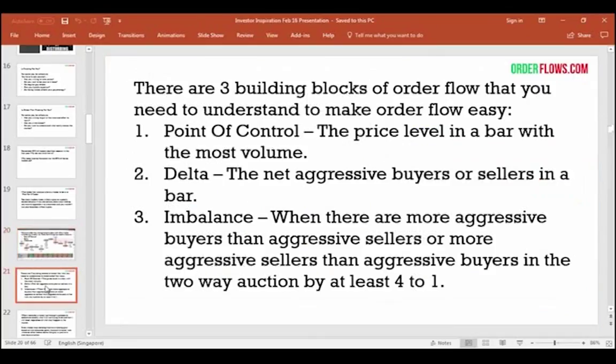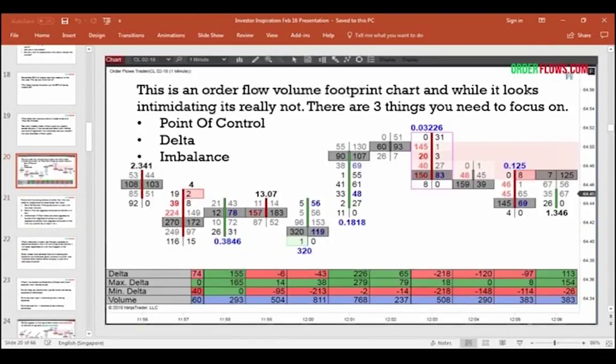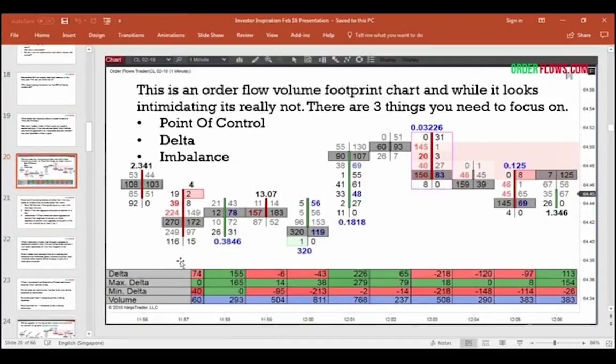Usually the industry standard is 4 to 1. So just to recap, point of control is the price level in a bar with the most volume. Every bar has one. You can see it's these gray rectangles in the bar. Delta is the net aggressive buyers or sellers in the bar, and usually it runs along the bottom. Some put it in the chart, but I like it along the bottom.